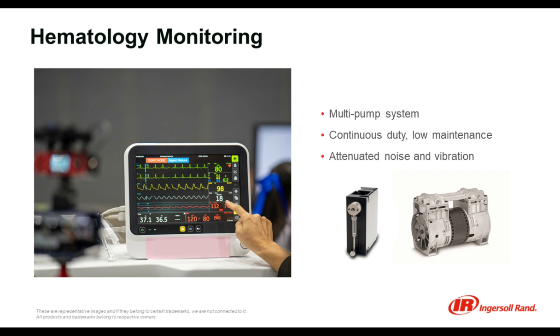How did we address those vibration and noise issues with this application?